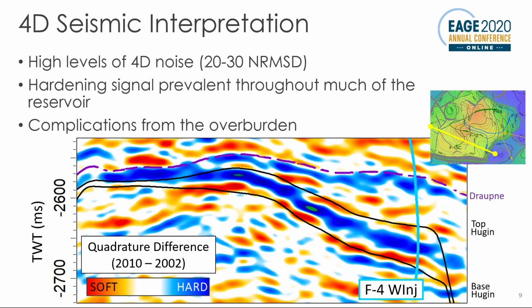Now we move to the 4D seismic response. Here we show a typical 4D quadrature difference dip line of the field. This traverse covers the southern end of the field, intersecting the F4 water injector. The dominant level of 4D noise is high in this dataset, around 25% NRMSD. We consider the primary signal to be this hardening event.